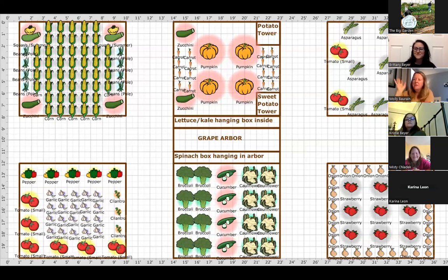Now tomatoes, eggplants, peppers, they love it hot. Yes, like in the sunny window. Yeah. Awesome. Thank you.